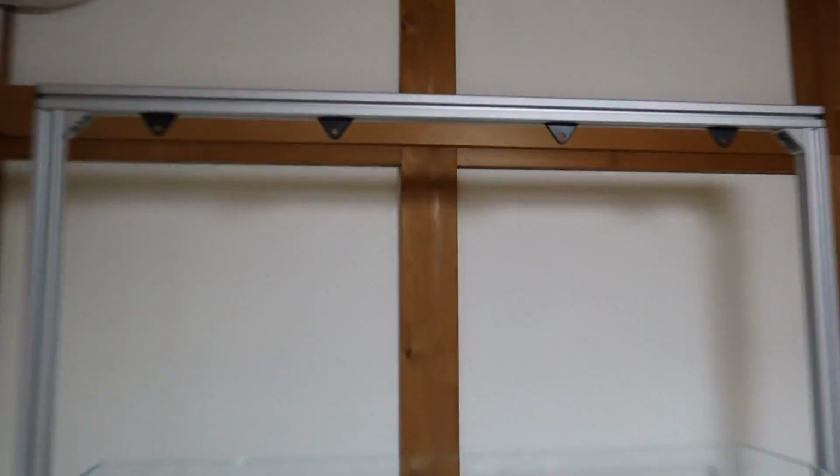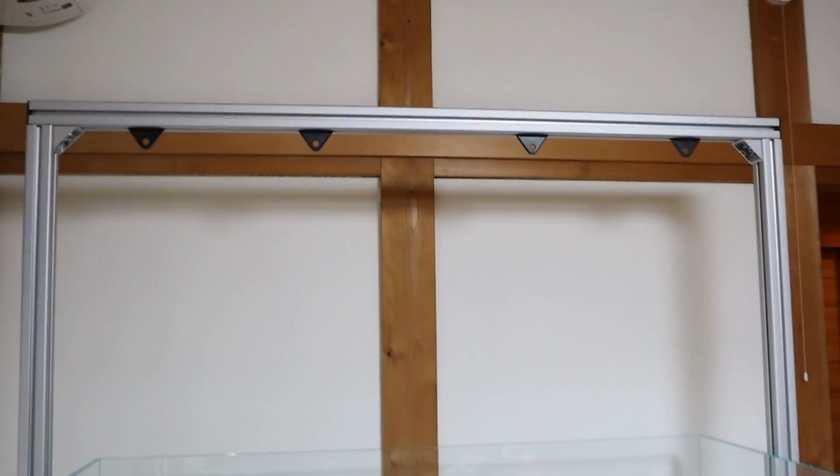Let me know in the comments down below, what do you guys think about this light stand? Do you guys like it? Do you dislike it? Personally, I love it and I'm really happy about it. I can't wait to get the lights for the setup. I wonder what lights I should get.